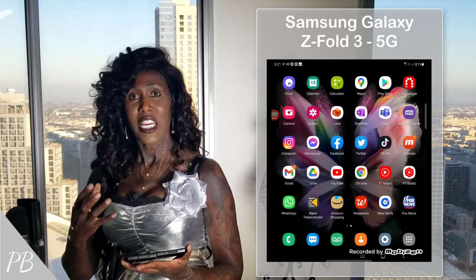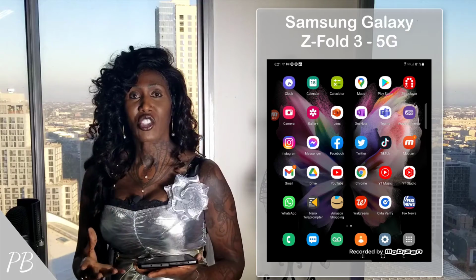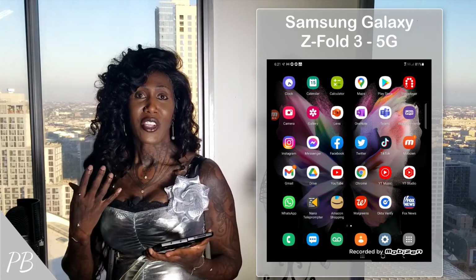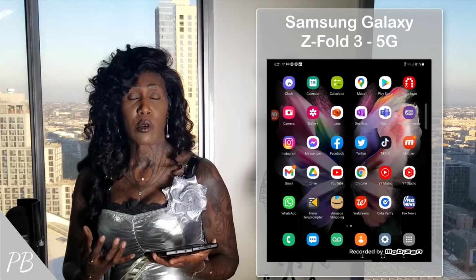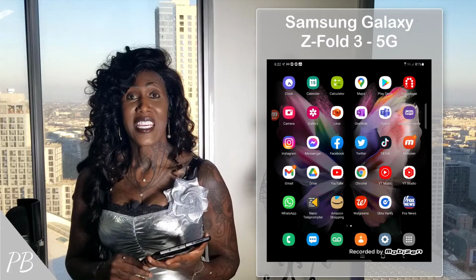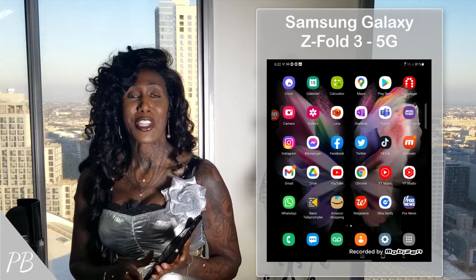So as soon as they can work out the issues with the pen, or someone can construct a durable case that has a place to put the pen, then I will be able to move over and use this phone as my primary phone.